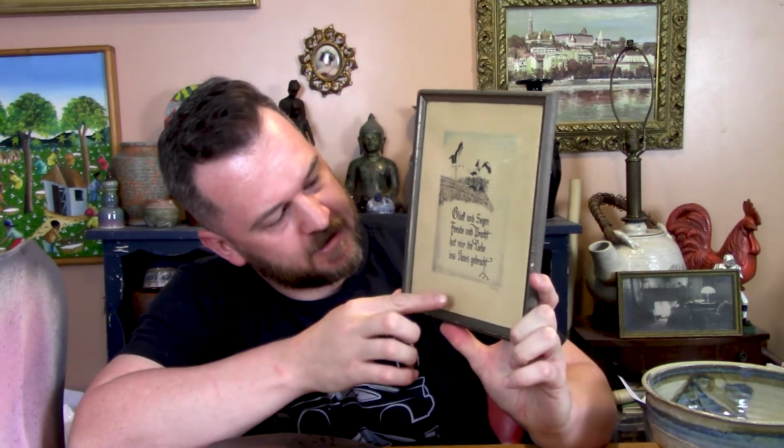The next thing I found here is an antique. This is just an etching and it is hand signed at the bottom. It looks like Roloff or Rolaf, but it is German. There is a German sticker back here. And this frame does look pretty old. This is actually the description because this saying here is all in German. And so whoever owned this before put whatever that meant here. Just has a couple storks there.